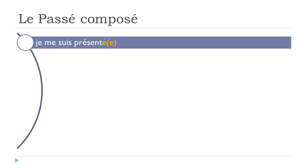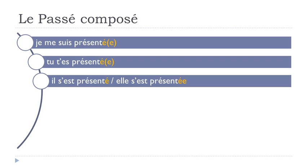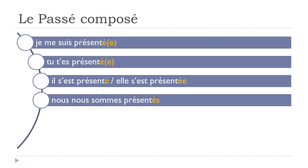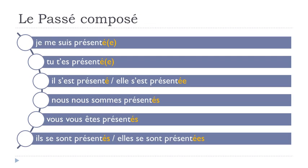Let's see as well an example for all these reflexive verbs. Je me suis présenté. Tu t'es présenté. Il s'est présenté. Elle s'est présentée. Nous nous sommes présentés. Vous vous êtes présentés. Ils se sont présentés. Elles se sont présentées.